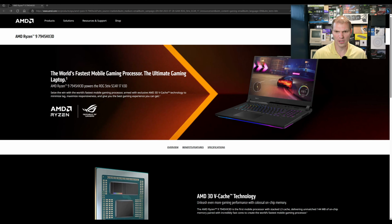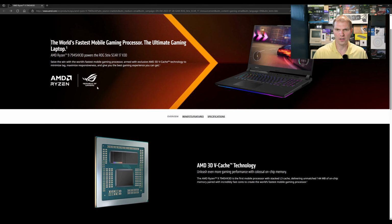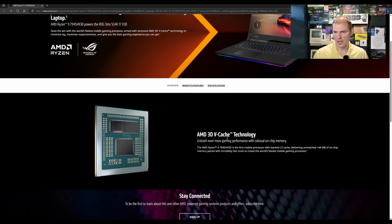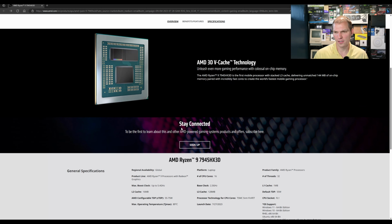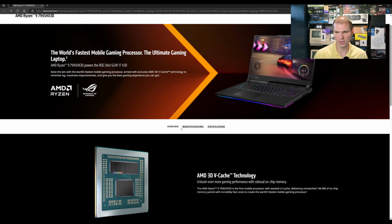Let's jump over to AMD's site here, and they call it the fastest gaming processor. It's going to be a 17-inch ROG Strix, so Asus is doing it. Hopefully, Asus gets all the BIOS right on their stuff. Yeah, sometimes I wonder about how they pick their OEMs to work with, and if it was the right OEM, but. They're coming with 3D V-Cache, so this is going to be a 16-core processor with up to 144 megs of on-chip cache, and then the laptop I think also comes with a 4090, etc.